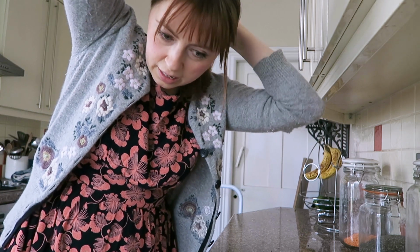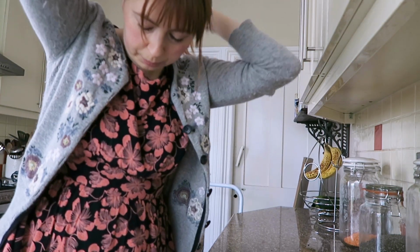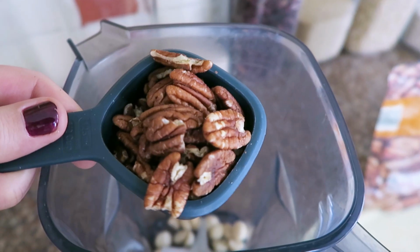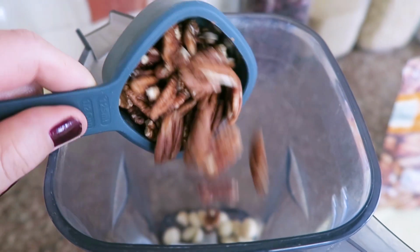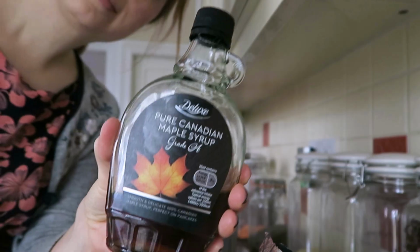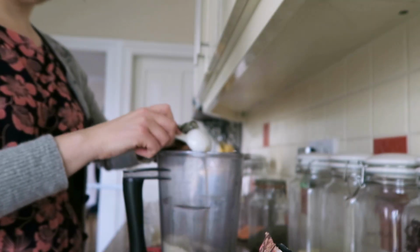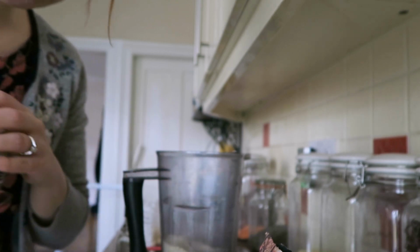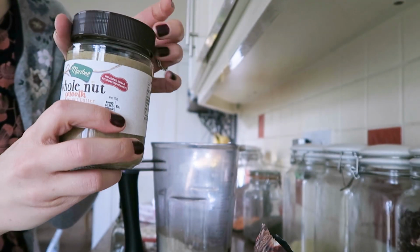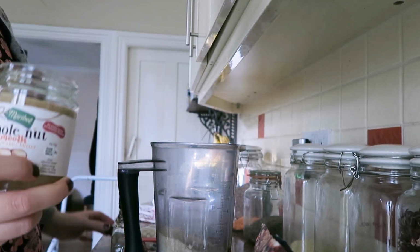I'm gonna make these salted caramel chocolate bars. We have some macadamia nuts and half a cup of pecans and 2 cups of ground almonds, maple syrup, some coconut oil, peanut butter. This unfortunately is smooth, but it is quite a cheap one. It's a cheap one and it's a whole nut one.